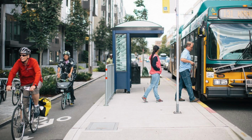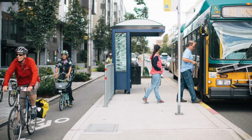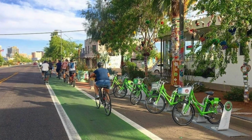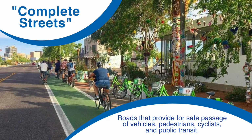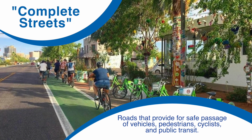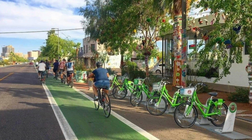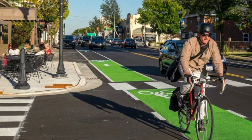Another area of our research focused on the design of the proposed collector streets and cross streets that would reconnect the city grid. Building on the inspiration of our peers, we envisioned the use of complete streets throughout the project. This term refers to roads that provide for safe passage of vehicles, pedestrians, cyclists, and public transit. Complete streets allow for all forms of mobility for all people throughout a district or along key corridors.